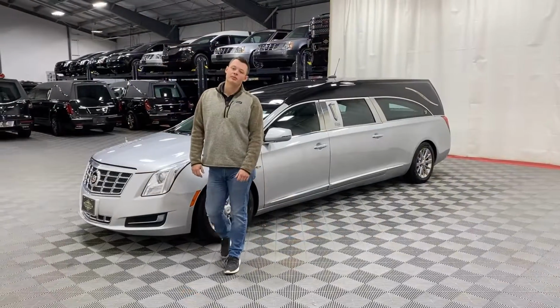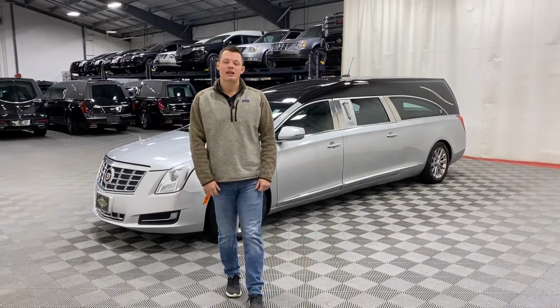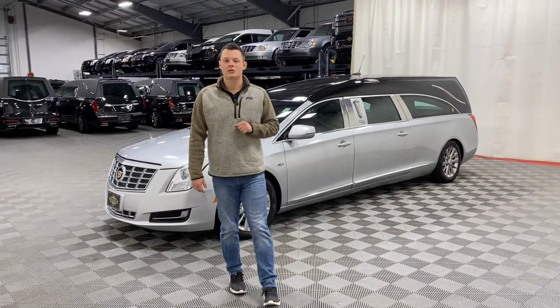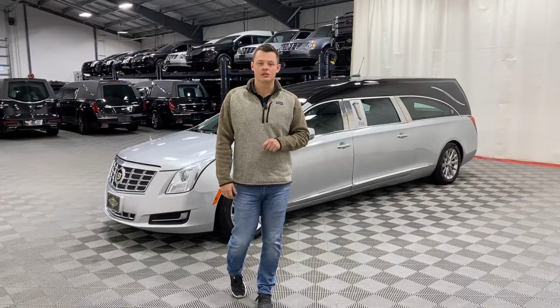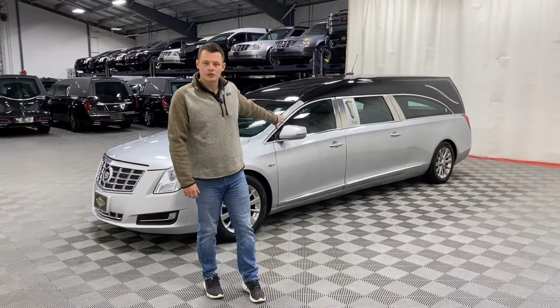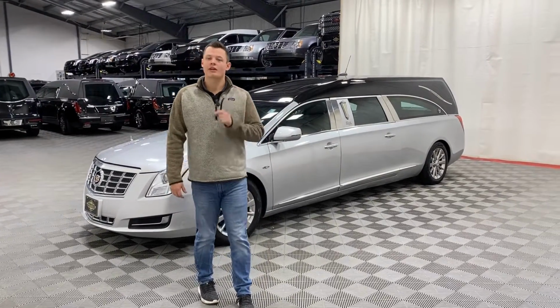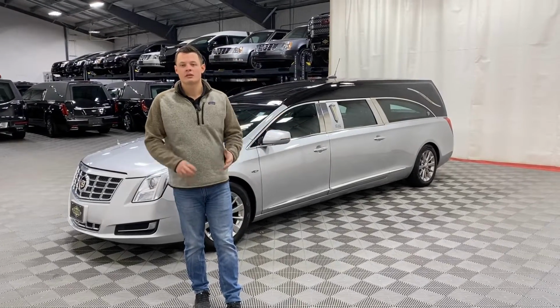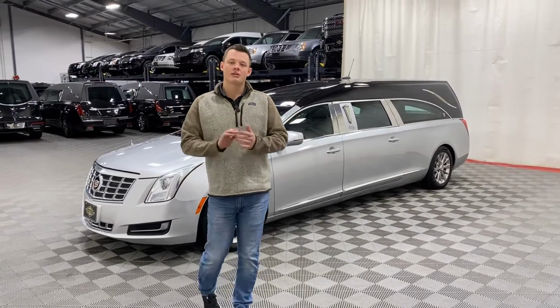Thank you very much for taking a peek at this 2015 Cadillac XTS Eagle Echelon. Once again, this vehicle is fully featured and is one of the highest trims in the funeral industry. Silver with a black top, no stripe, front wheel drive, 38,000 miles, in fully featured rear coach cabin, urn carrier, extended sill, and bumper carpet.